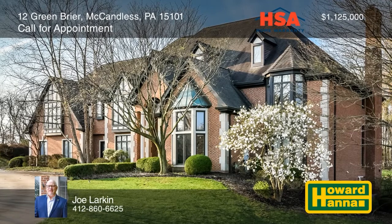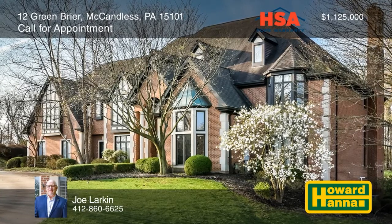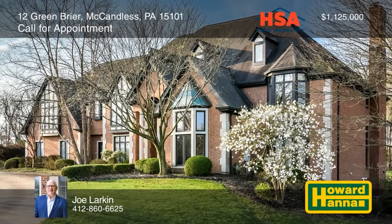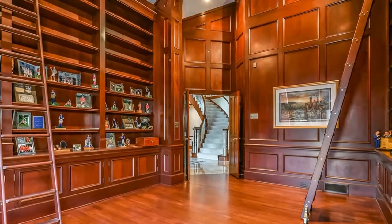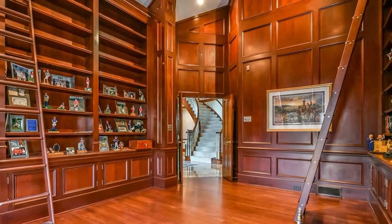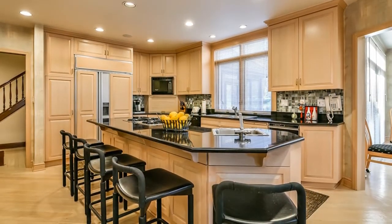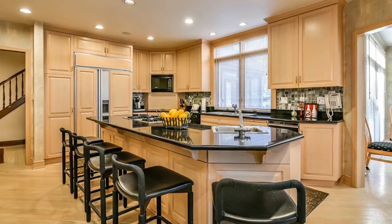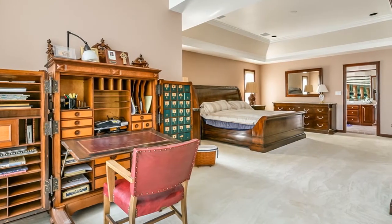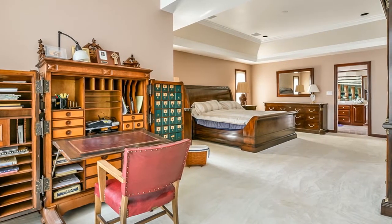You can enjoy parkside living at this classic Blumenschein-built 5-bedroom, 6.5-bath home in McCandless for $1.125 million. Just off a 2-story marble entry, sliding ladders provide access to built-in shelves in the cherry-paneled library. The kitchen is equipped with maple cabinets, granite countertops, a double oven, and an expansive island, while the master suite makes use of a sitting room, a walk-in closet, and a marble-floored bath with a walk-in steam shower.